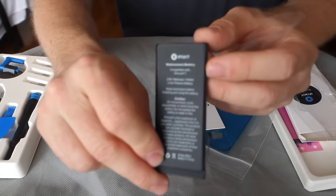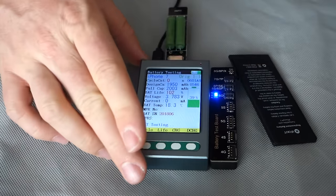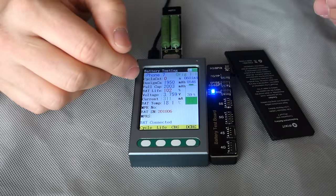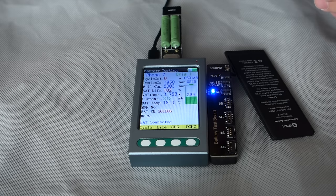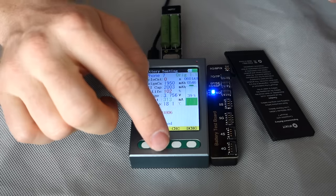So it is an iFixit branded battery, which is what we would expect. Compatible with iPhone 7. It's got the right specs. Most importantly, let's put this on the tester. So we see original 1 of 1. iPhone 7, cycle count 0, kind of what we'd expect. Full capacity 2003, so slightly above the design capacity, which gives it 102%. And let's see, let's test life here. 100, that's good. So at least according to the tester, this is a pretty decent battery out of the ones we've tested. iFixit did say they test all of the batteries at their headquarters on test equipment like this.